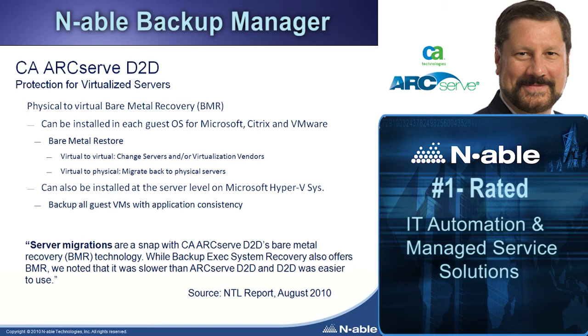According to the Network Testing Labs report, server migrations are a snap with CA ArcServe D2D's bare metal recovery technology. While Backup Exec System Recovery also offers bare metal recovery, we noted that it was slower than ArcServe D2D, and D2D was easier to use.